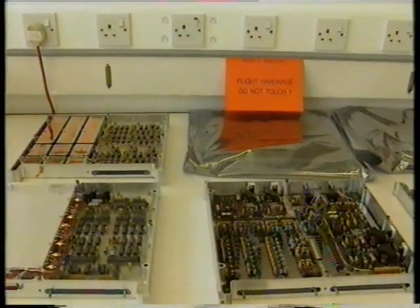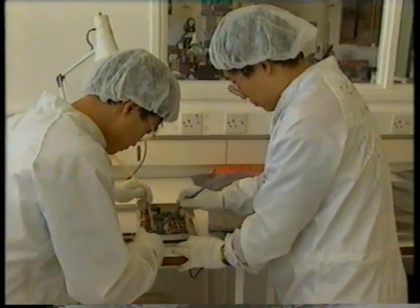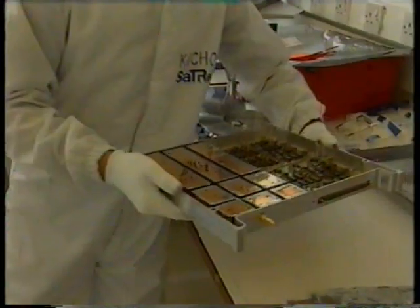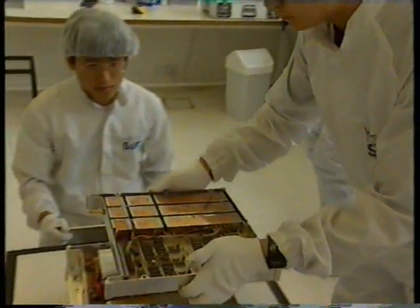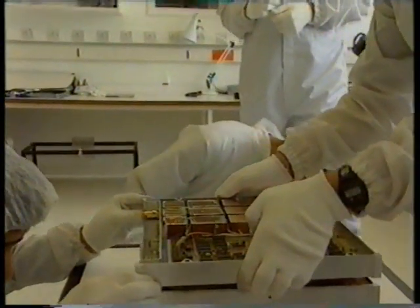This satellite is being made for the country Korea. A team of Korean engineers have come over to Britain to build it. They've called the satellite KitSat. It's made up from layers of electronics, like radios and computers. KitSat will need them to send and receive information once it's in space. This is the last chance to make sure things are okay inside.